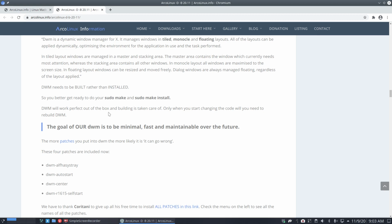Now, the goal of our DWM, and there are so many people out there with their own vision how DWM should look like, right? This is our vision. This is our way of looking at DWM and saying, okay, we want it to be minimal, it needs to be fast, and it needs to be maintainable over the future.